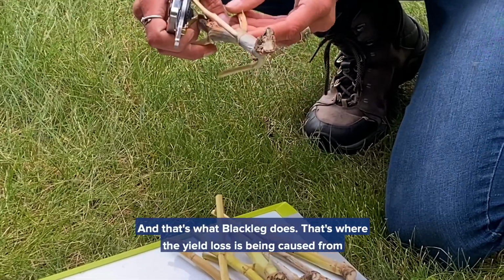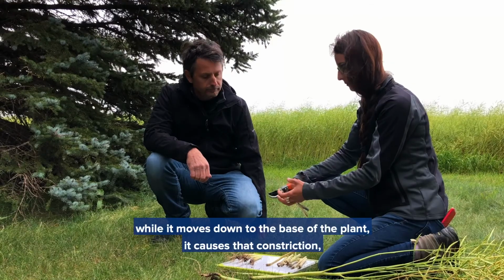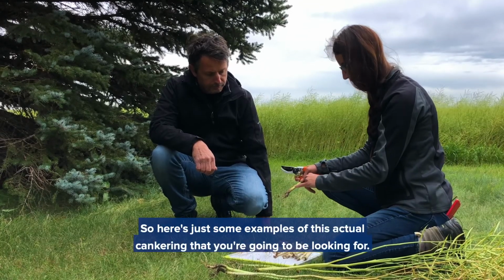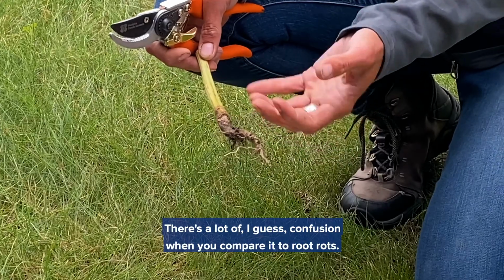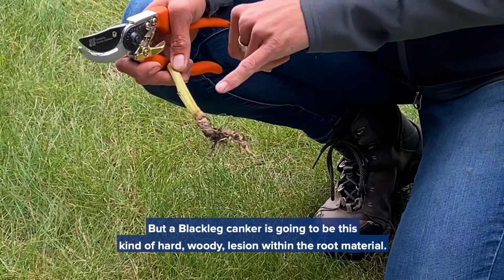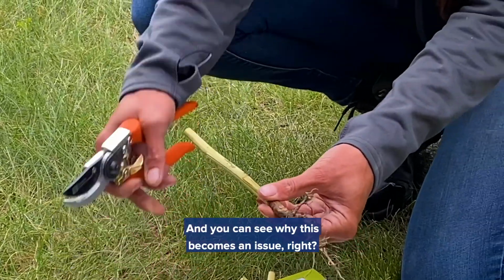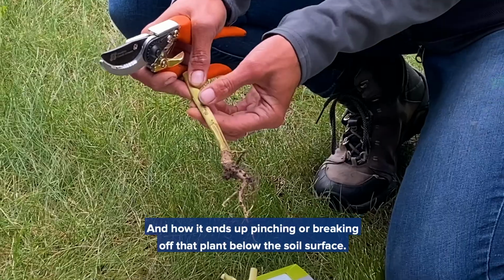And that's what blackleg does. That's where the yield loss is being caused from. While it moves down to the base of the plant, it causes that constriction, which cuts the plant off of any nutrients and moisture uptake. So here's just some examples of this actual cankering that you're going to be looking for. There's a lot of, I guess, confusion when you compare it to root rots. But a blackleg canker is going to be this kind of hard, woody lesion within the root material. And you can see why this becomes an issue, and how it ends up pinching or breaking off that plant below the soil surface.